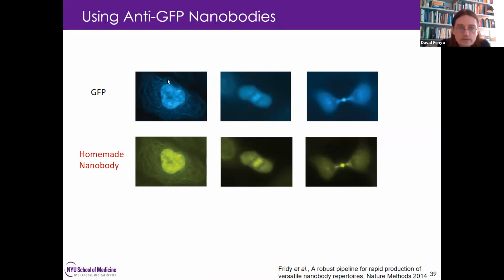So here is the fluorescence from the GFP itself, and here is from the homemade antibody. And as you can see, we can get very similar pictures from the two. The nice thing is that one doesn't get just one sequence, but in most cases one gets several high quality sequences.